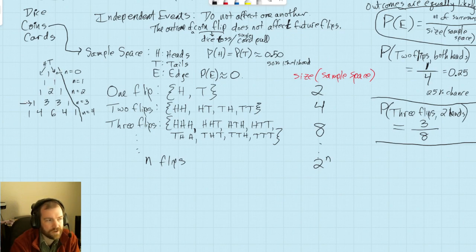And the chances of getting 2 heads on 3 flips: this is all 3 heads. This is 2 heads and 1 tail. This is 1 head and 2 tails, and this is all 3 tails. So going across, the number of heads is going to be 3, 2, 1, and 0, or the number of tails we have is 0, 1, 2, and 3.